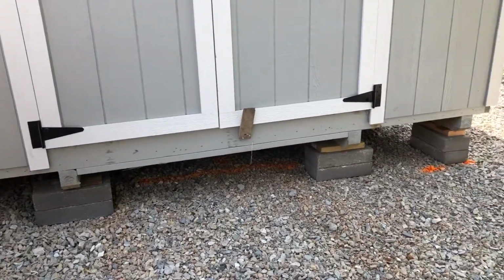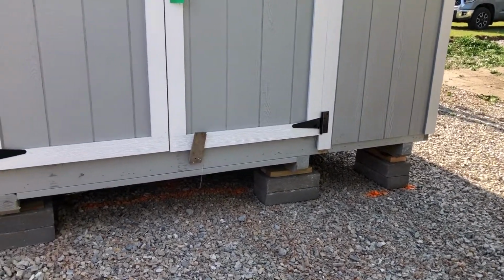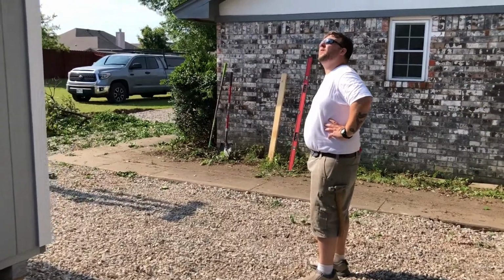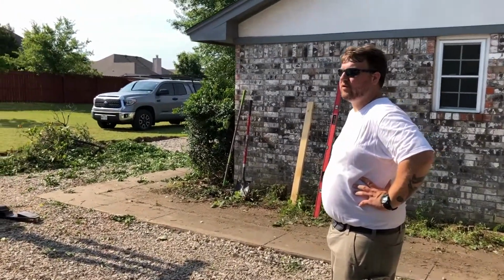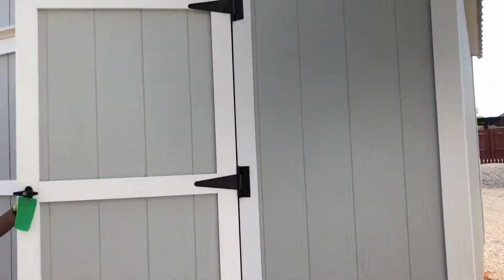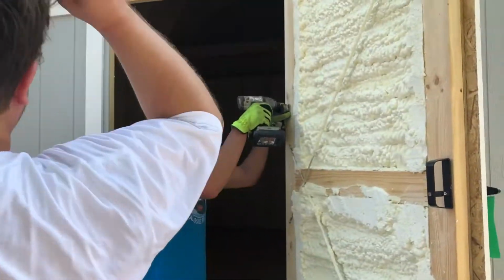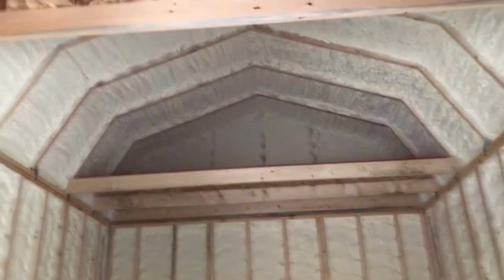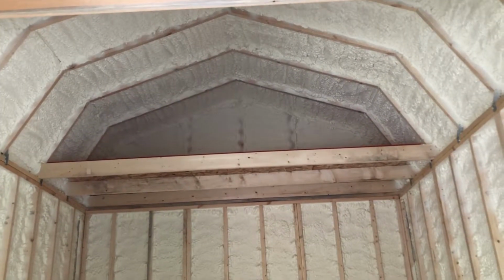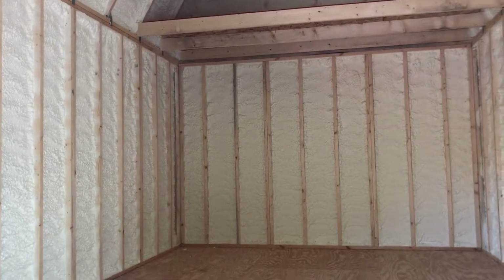I need to put a skirting on it so skunks don't get it. Mesh or something. Probably lattice, something cheap. When I went in and bought it, I guess corporate had just called the office that I was buying it out of and said, do all the upgrades half price. I was like, all right, we'll get it insulated then. Ooh, nice. So yeah, this will come with us when we move.